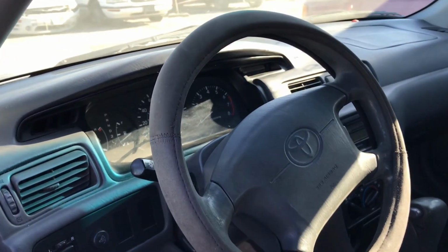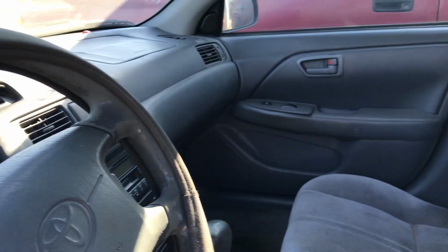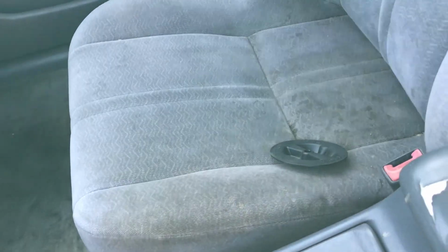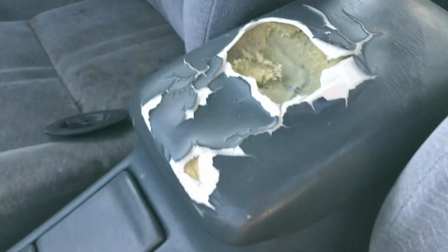But if you just take a look at the inside, man, it's got this gray cloth-like interior. That seat is pretty wood, man. It's definitely a different color. But the back seats and stuff look all right. That armrest has been through it. They've been chewing on that joint.